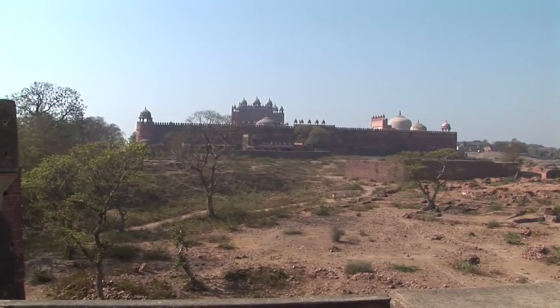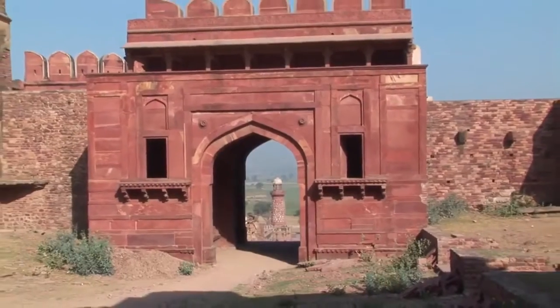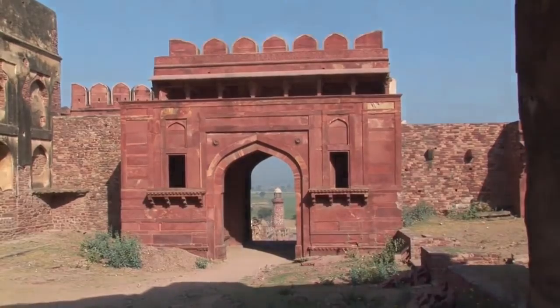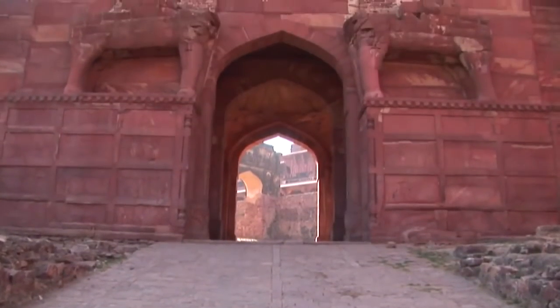Caravanserai is near Hathi Pole. The building was built as a guest house for important persons or traders. The interior of the serai has a spacious quadrangle court.